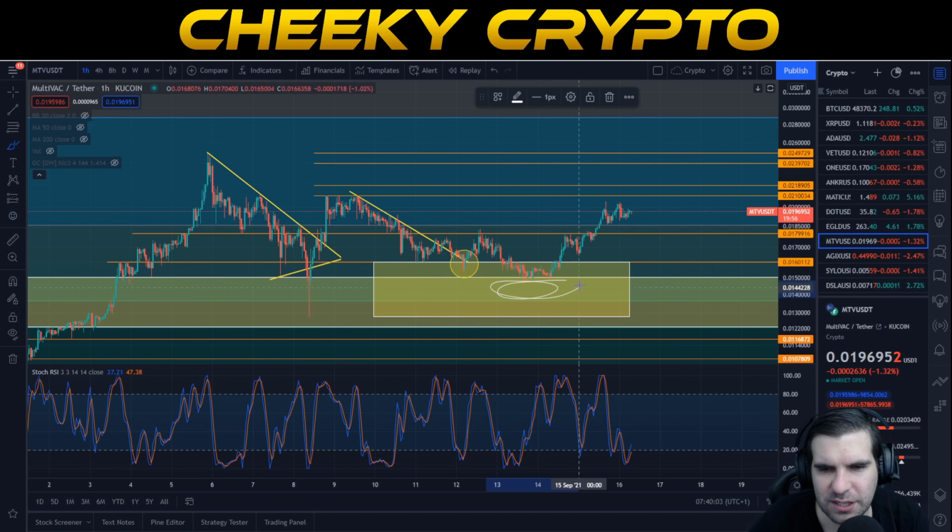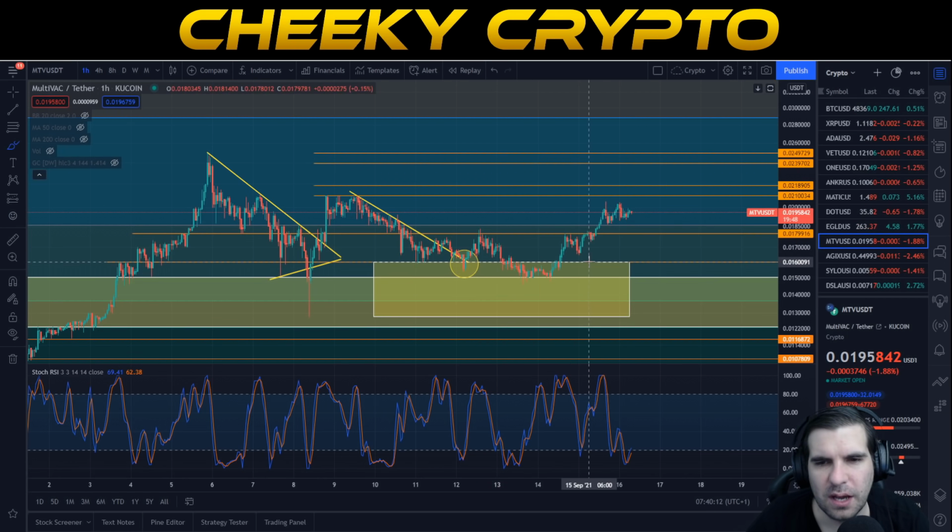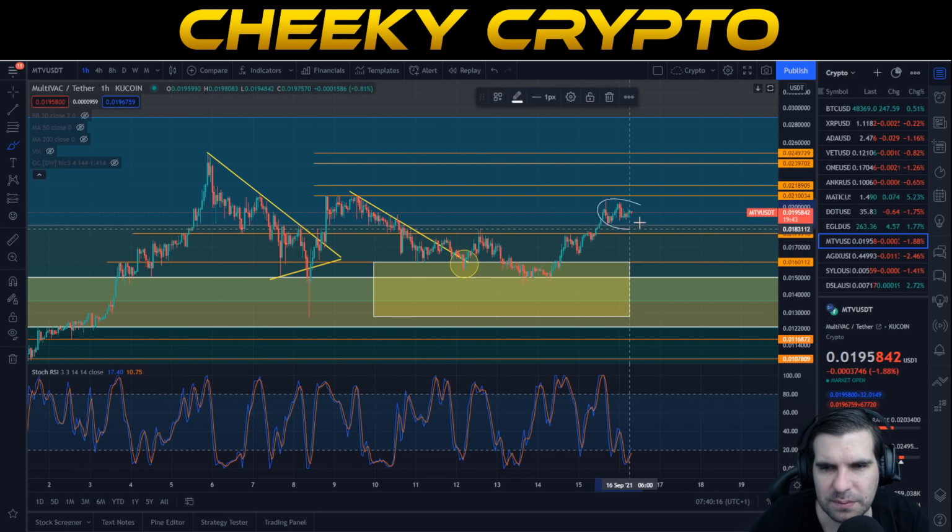Now, there was a couple of wicks that actually did this. So there's opportunities to basically dollar cost average some very good positions at that point. Otherwise, just kind of fill the bag at this one. Otherwise, the dollar cost average strategy works well. Like, we can continue to buy up all the dips that we see here.